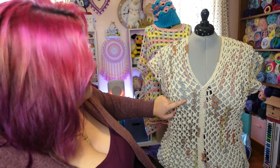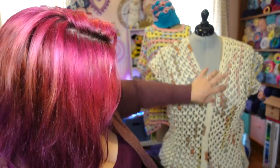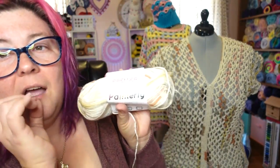That's funny. On camera, it looks like there's a mess up right here. Because the yarn right here is almost the same color as Winifred's body. I promise you there's not a mess up there. It's beautiful like the rest of the garment. But I really like this yarn. This is the Painterly yarn. I love the way this came out in crochet.